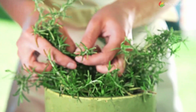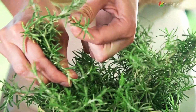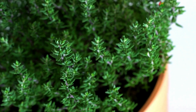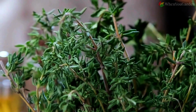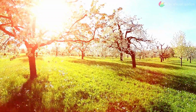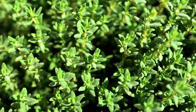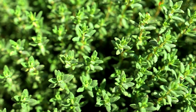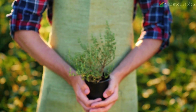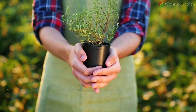Thyme. Thyme is another evergreen perennial herb in the mint family that attracts pollinators. Thyme produces dainty white and purple flowers that attract many pollinating species including bees and parasitoid wasps. The flowering season of thyme usually begins in late spring. This herb has tiny leaves that are rich in flavor and are used in different cuisines around the world. Thyme has a mounding growth habit and looks spectacular spilling out of pots.